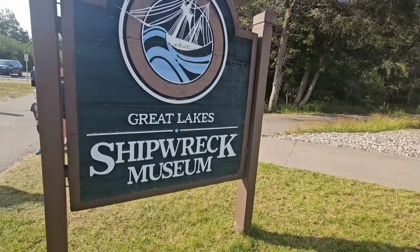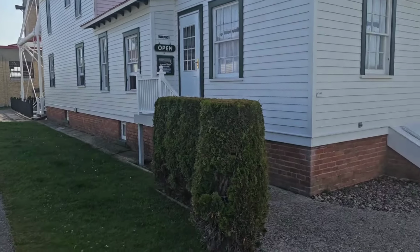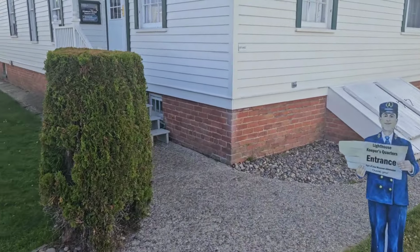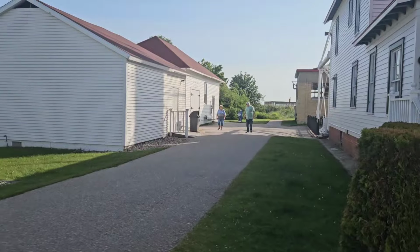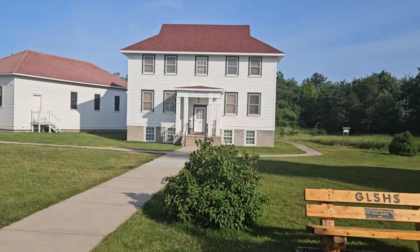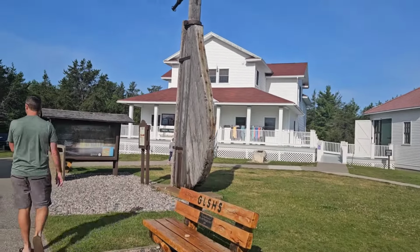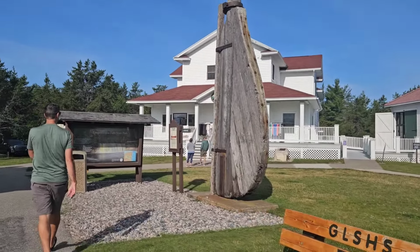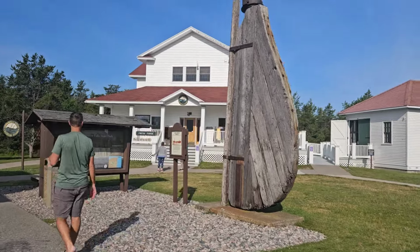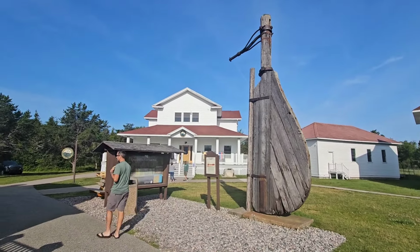If you come on up here, there is quite a lot actually. There is the Lighthouse Keeper's Quarters. There's the US Coast Guard down there that you can go into. Little points, Whitefish Point Station, the Coast Guard building. There's a little gift shop and it has fresh fudge. Yeah, there's actually quite a few buildings here and heaps of information to learn about all the shipwrecks.